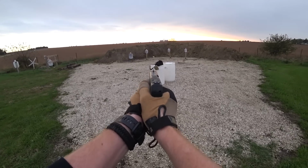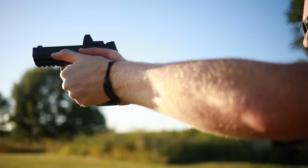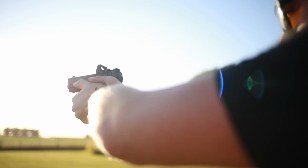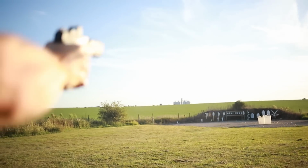So I wanted to highlight on here that you can get that gun for between $350 and $500 depending on where you look for it, and if you find it under $500, I think it's an absolutely great deal. I think you'll get a gun that will be reliable with all types of ammunition, and I think it will shoot very well also.